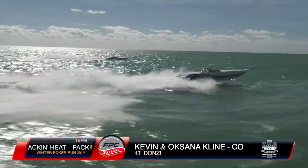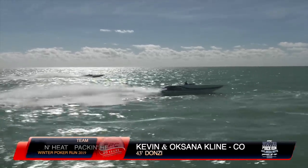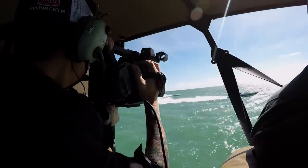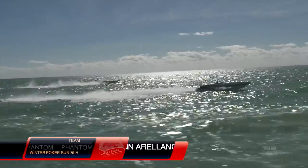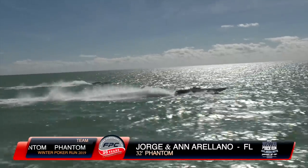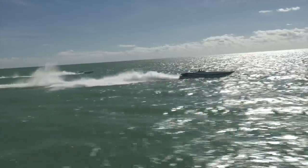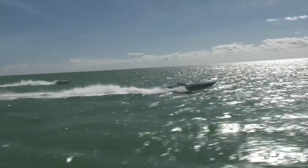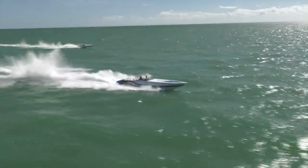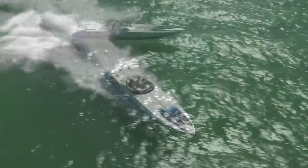And continuing this very exciting offshore adventure as we close in on Kevin and Oksana Klein, this time on the throttles and up on top of these big seas, just cruising along at a good speed. Way off in the distance there, that is the Phantom, the new 32 race boat. We haven't seen it yet on this event, but it is the first poker run for George Ariano's creation. He's building a few of them for the racing circuit, but he decided to use these FPC poker runs to get that little Phantom dialed in. You can see that Kevin and Oksana are just having a blast out here, running about 70 miles an hour in the rough stuff and looking great.